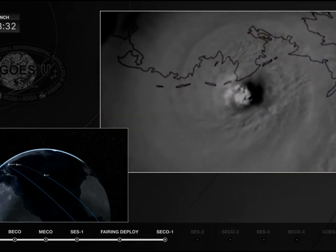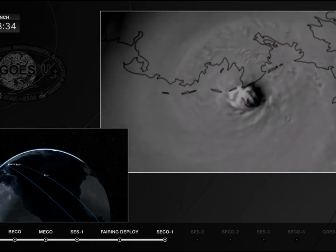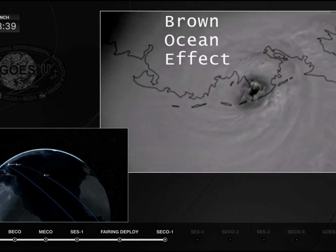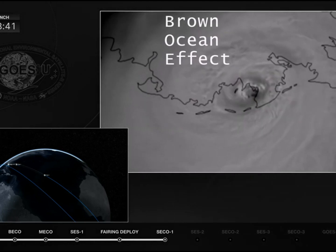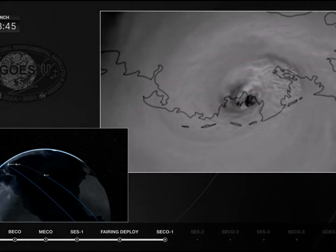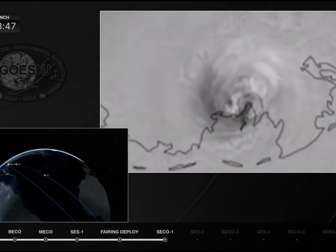But Ida's mesovortices were still visible over land because of what scientists call the brown ocean effect. Researchers have found that some tropical cyclones can maintain their strength long after landfall, or even strengthen over land by tapping into the abundant soil moisture below it. We think that the reason that the storm remained strong in this case was due to the presence of that marshy land. So it was almost like the hurricane didn't know it was over land. It thought it was still over the warm ocean water.